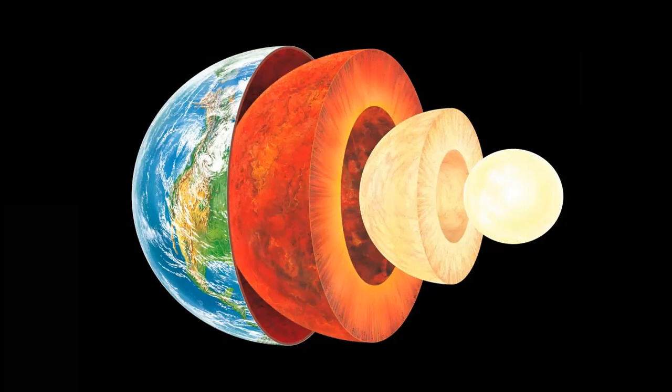The crust has mountains, rivers, and lakes. So basically, it's where we live. And it's so thin, as you guys can see. It's the thinnest layer. It's not a big layer.